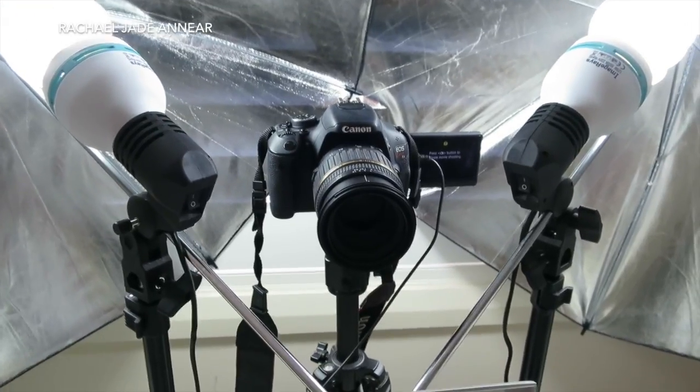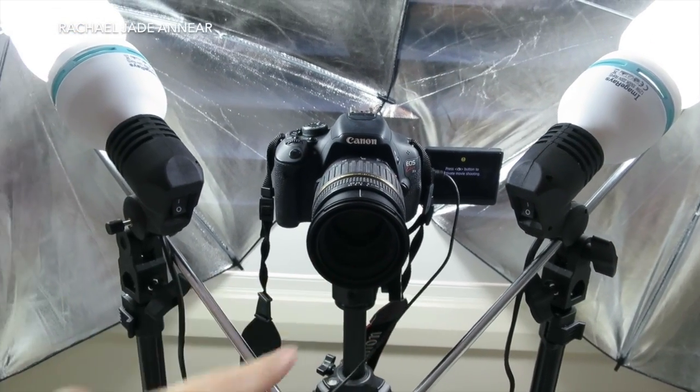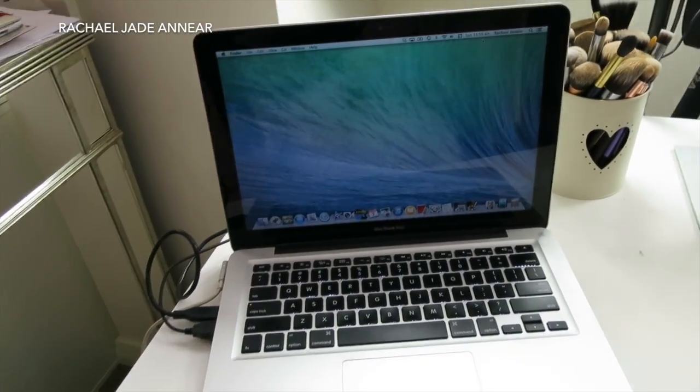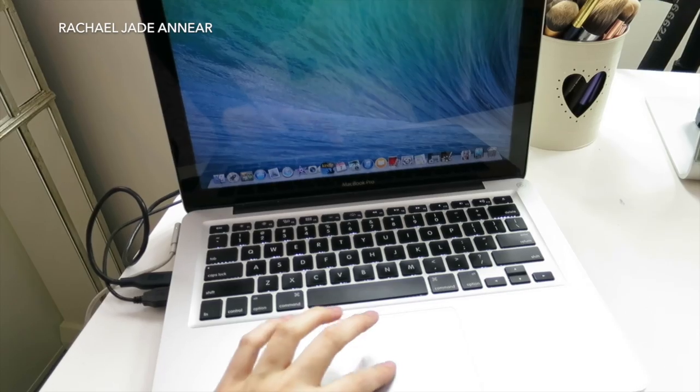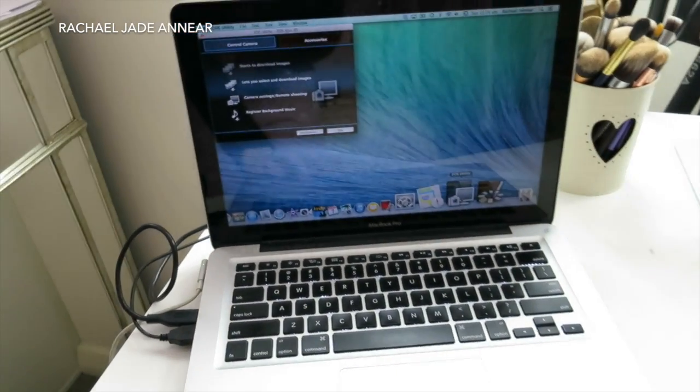The next thing about my filming setup that I wanted to highlight is this little cord here. This comes with the camera and I can use that to connect to my laptop. You can also use it to connect it to a screen. And the Canon cameras come with free software that you can use to help you film your videos.